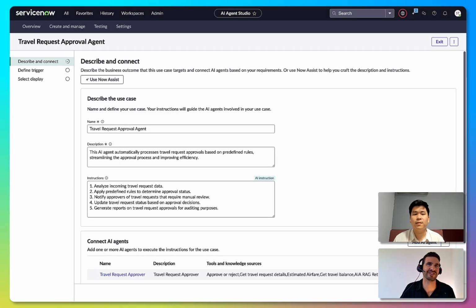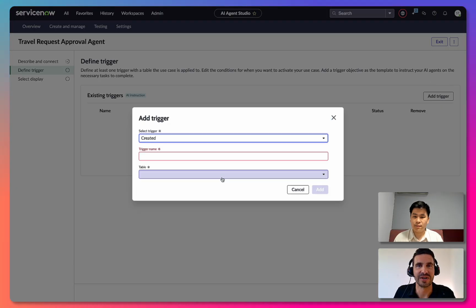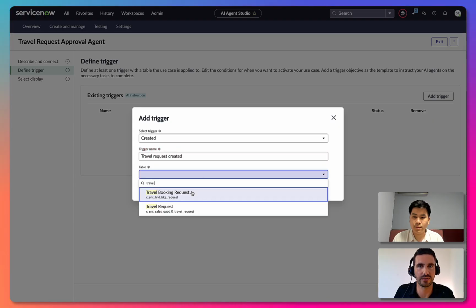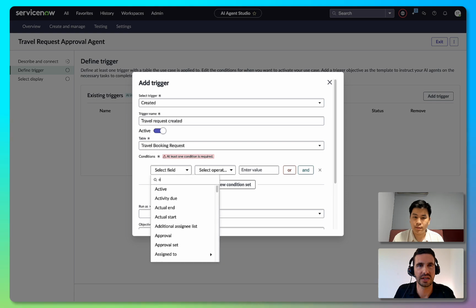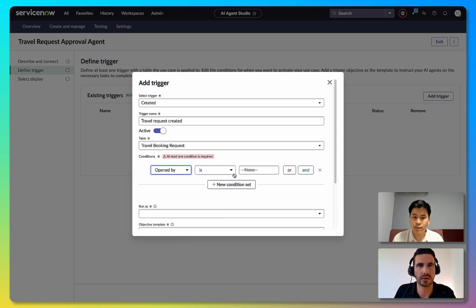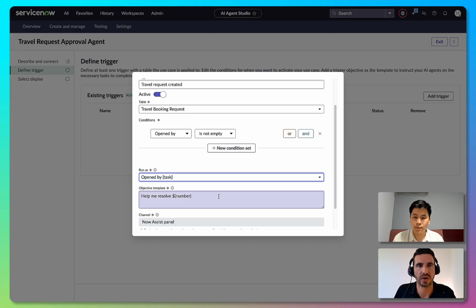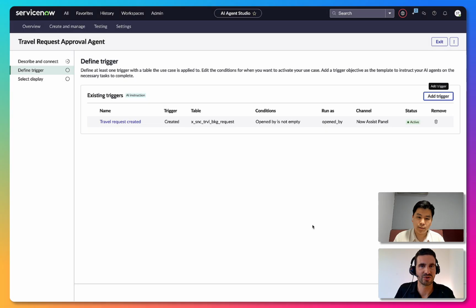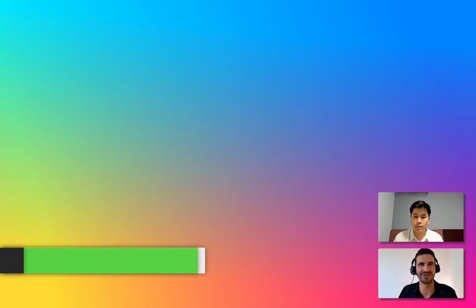No, not at all. Now we just have to add a trigger. So let's go here, and I will tell him that every time that a new travel request is ready for approval, it will run automatically. Okay. Add a new trigger, which is based on the creation, on the travel booking request, and here is all done. You want to try it? You can just create a new travel request from the portal and see how it goes.